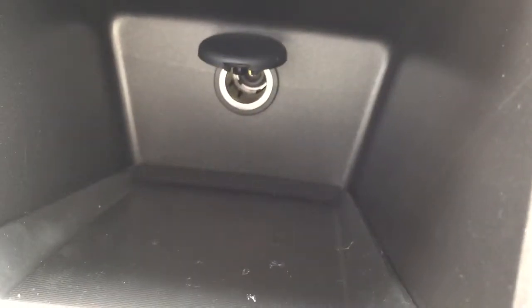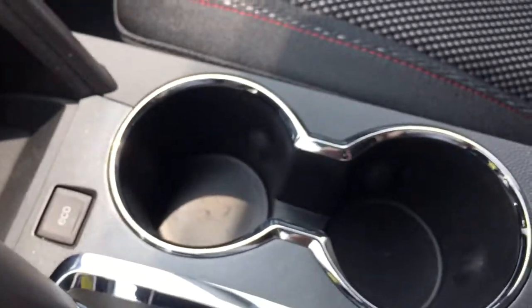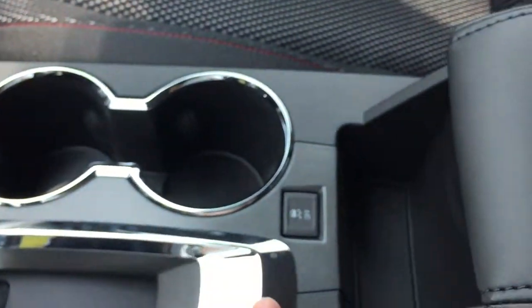Below that you have a little ledge for storage, and lots of storage space down below, as well as an auxiliary power outlet at the back there. Moving back in between the seats now, you have the button for eco mode, which will help you save on gas. Then you have 2 cup holders, the button for traction control, a little bit of storage space behind that.